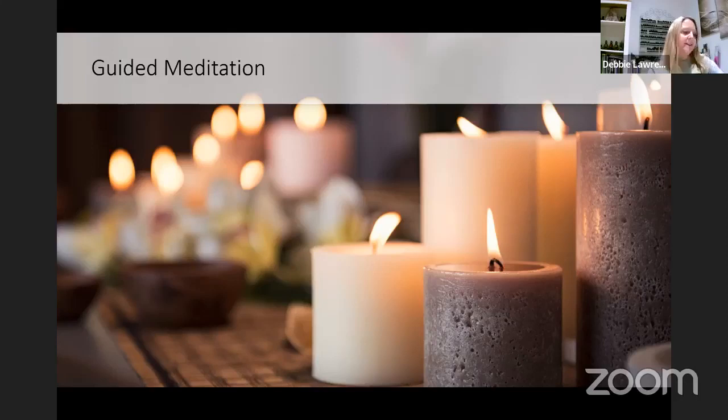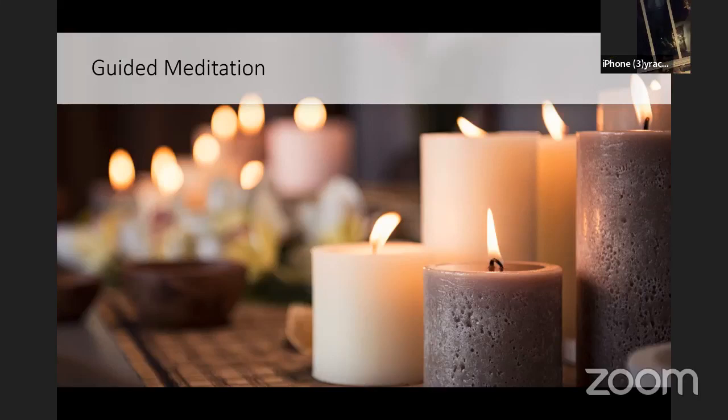And when you're ready, slowly start bringing your awareness back to the present moment. Take a few deep breaths. Have a stretch, wiggle your toes. And when you're fully present, gently open your eyes.